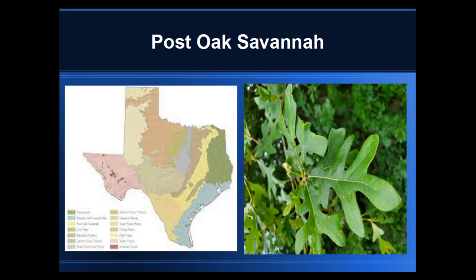There's also another good habitat closer to Fairfield, Texas. Down, I guess it's Fannin County. I'm not sure which county it is, but that's also a representation of this post oak savanna. And it's the same thing. You just look along the sandy soil where it meets waterways, trails, disturbances, and those kind of areas.